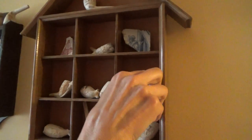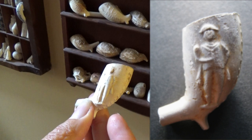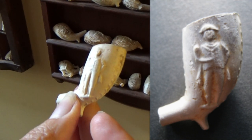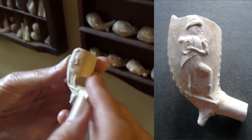Good, and we've got possibly, I think it's Nelson, actually. I hope it's Nelson. Can you see, he appears to have his arm held over his front. Oh, yes, yes. Oh, that's lovely. Same on the other side. Oh, that's even nicer, isn't it? Beautiful.